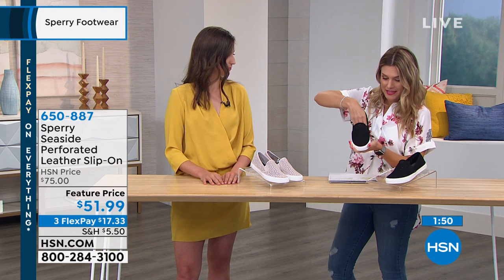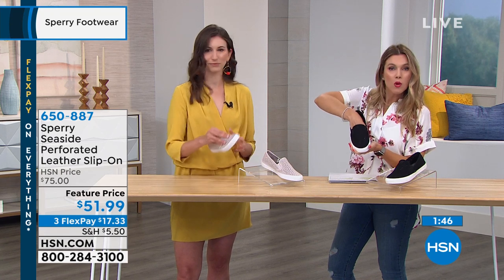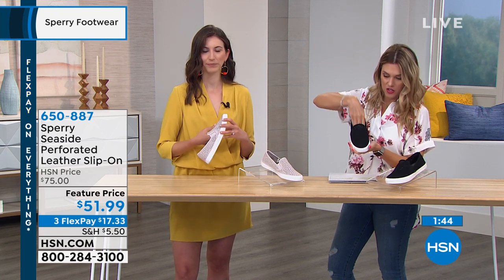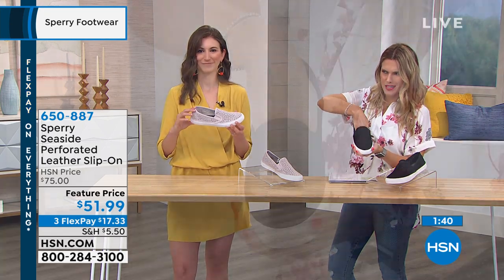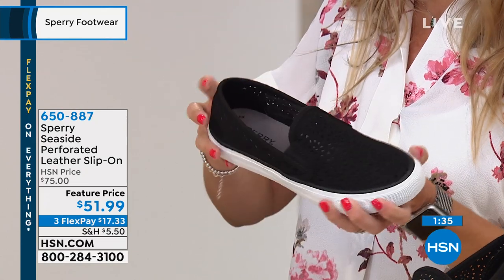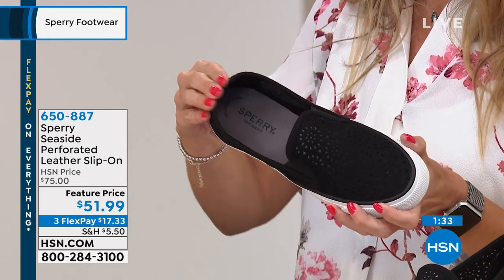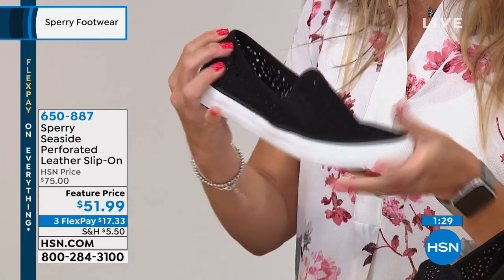But when I slipped my hand inside, I was so surprised at how soft and sweet it is on what's touching your bare foot, because obviously you'll wear these with no socks or anything. Right. And then as I was pressing, again with that padded memory foam from heel to toe, which is just such a nice treat. Lots of flex, like nothing is rigid on this shoe at all.